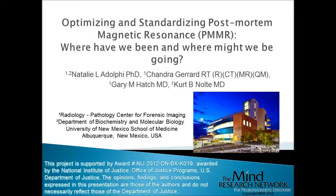And one challenging thing is that these studies are done on a clinical scanner, the same 1.5 T Siemens that was over here. So the challenge is how to use the clinical protocols with good contrast in post-mortem tissue. But I think we'll also probably know why this task is important. Why is she doing it? So welcome, Natalie.